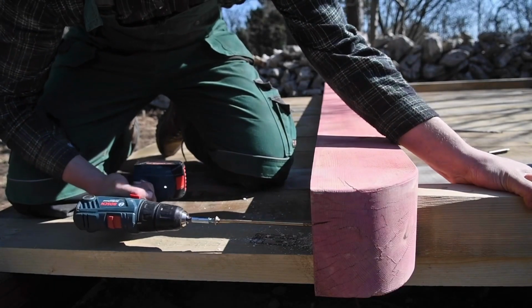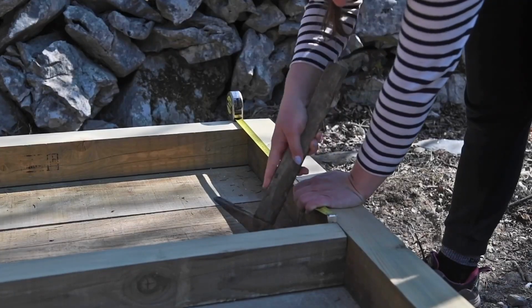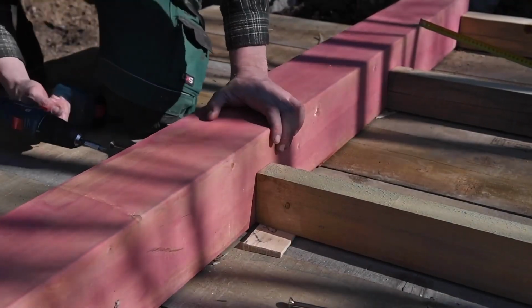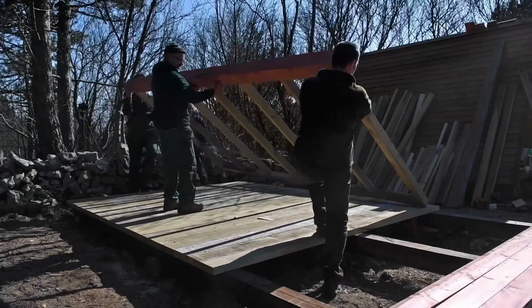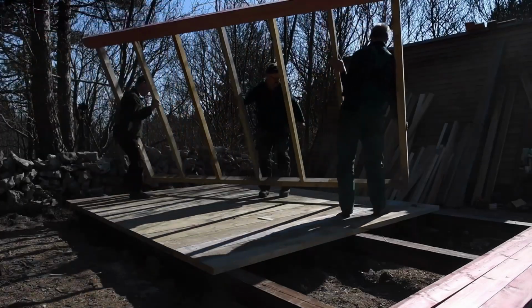He collaborated on this cabin project with his wife, Mrs. Wood Junkie. Their parents' assistance was also critical in accomplishing this task.